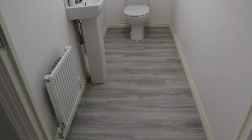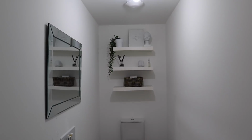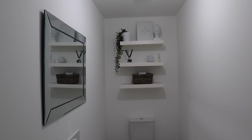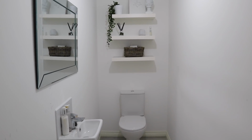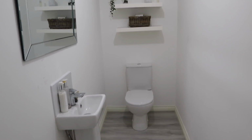So the before of this loo was pretty tragic, I'm not gonna lie. I mean, it's not tragic, it's a new build house. Our house was literally an empty white shell when we moved in 2 years ago. We managed to put up a mirror and some shelves and that was about it. For ages, I didn't know what I wanted the downstairs loo to look like. It took me a while to figure out what I wanted to do.